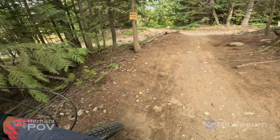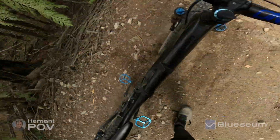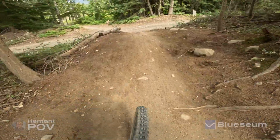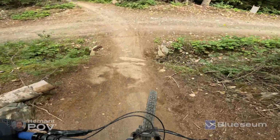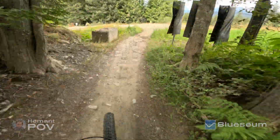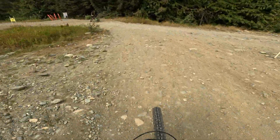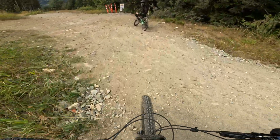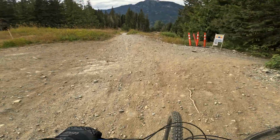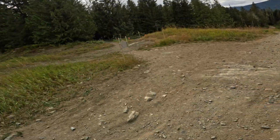You're good. Yeah, I'm good. It totally slid out. That rock roll doesn't look like much on camera, but it's quite steep. Going over the berm could have been much worse, so luckily I came out completely unscathed. I'm not exactly sure how I managed to jump off my bike like that. Going down the rock roll, I totally lost traction and slid out and went over the berm.